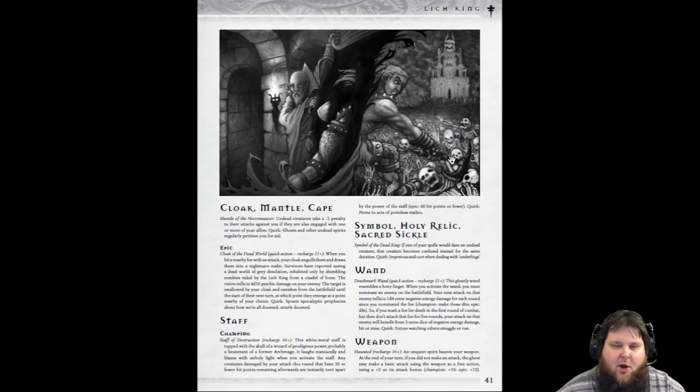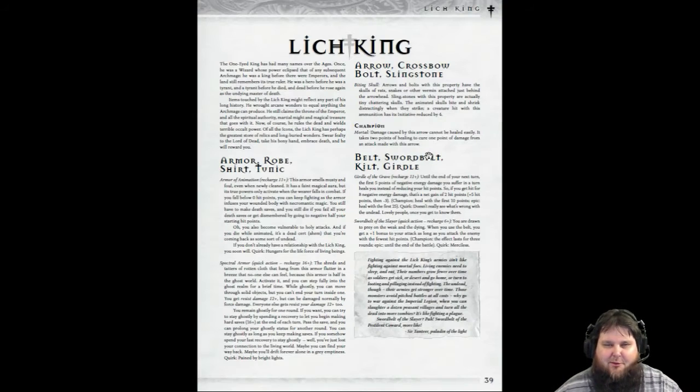And now I want to go over a couple of the items themselves, which are kind of fun. Now, there is one item here on the Lich King that is, let's see. All right, you need a chakra, which is a belt. So this is the belt of the Slayer. You are drawn to prey on the weak and the dying. When you use the belt, you get a +1 bonus to your attack as long as you attack the enemy with the fewest hit points. And the DM would tell you that. If this is a champion tier belt, then the effect lasts for 3 rounds instead of just the one. And then epic would be for the entire battle, which is actually really nice.